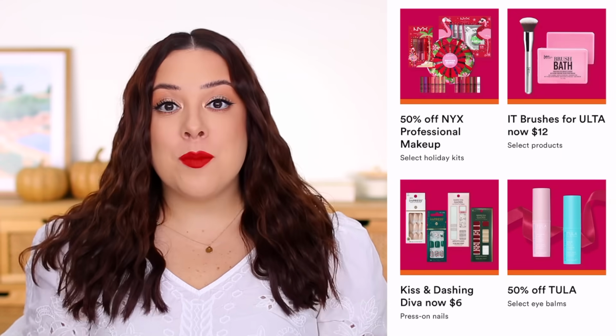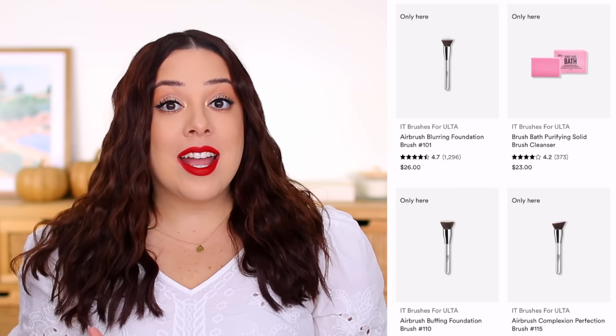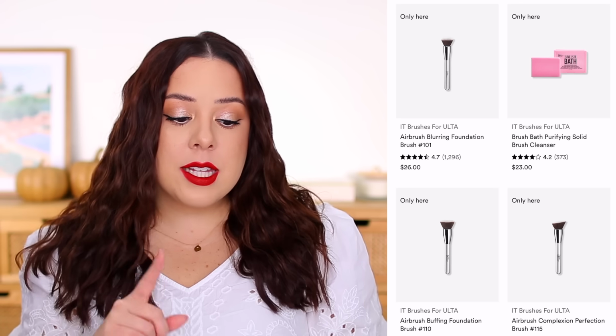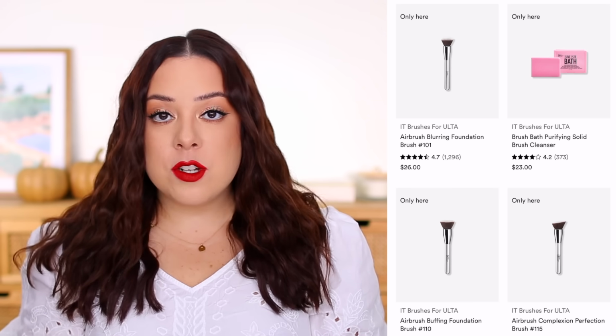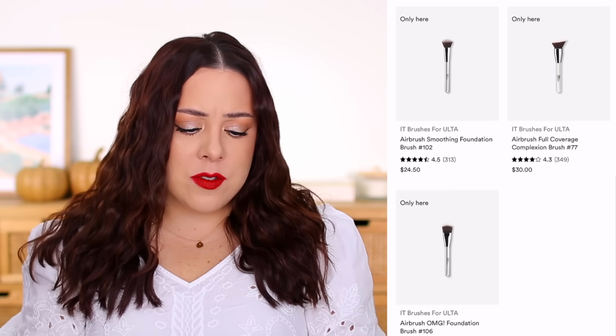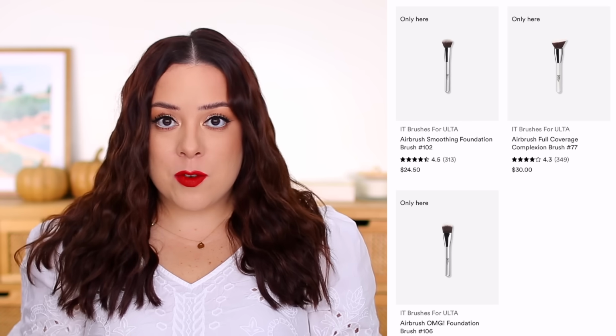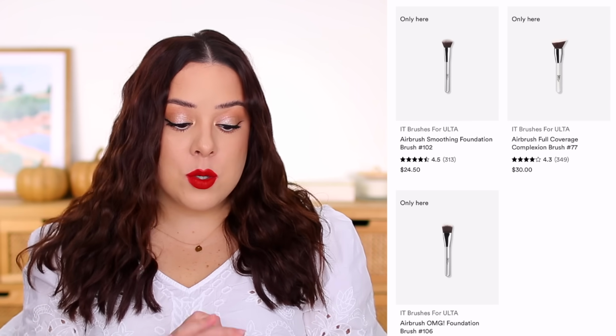If you need a new foundation brush, I do recommend the IT brushes for Ulta. They're normally $26, but that line is on sale for $12, specifically the airbrush foundation brushes and also the complexion brushes. They have some different shapes, so if you like a dome shape or a round one or something with angles, you'll be able to find it. But $12 is like the price of a drugstore foundation brush, and these hold up. I've had some for a few years, so I do recommend those.